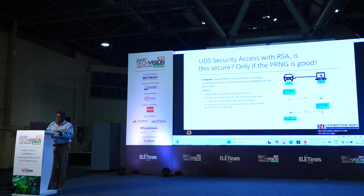Yeah, I guess the question here is it may not be that secure, and it can be only secure if the pseudo random number generator is good. So here's the problem, right? With a weak pseudo-random generator, you've got only 31 bits, which means there are 2 billion possible challenges that can be generated. And here's how an attacker can actually access the system. So they, in all probability, have gotten access to the public key. They pre-compute all of these 2 billion possible plain texts. And you think that's a big number, but with a laptop, that only takes about 20 minutes. And essentially, once they do that, they create a lookup table.